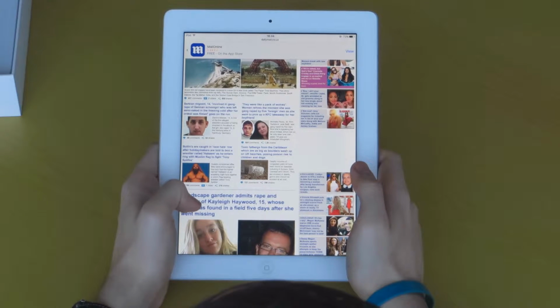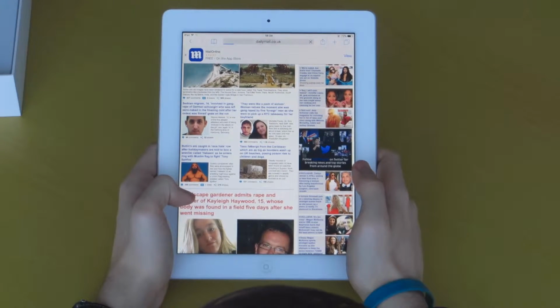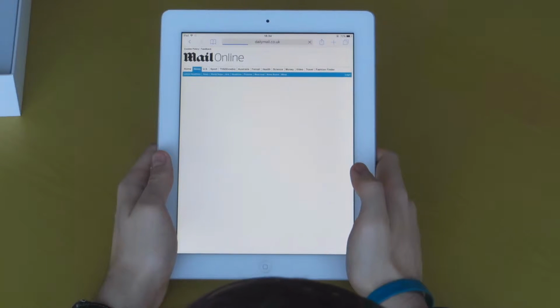Just load a story. A lovely story about rape. It's not going to be too exciting or happy, but it's a story. We're doing this for science, I guess.